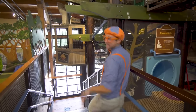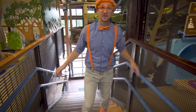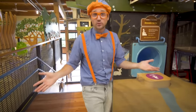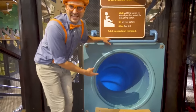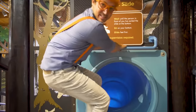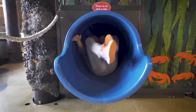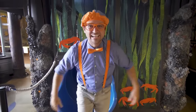Okay, let's go downstairs now. Wait a second. The cool thing about this children's museum is you can go downstairs with the stairs as well as the slide. Yeah, I'm gonna go down the blue slide. Ready? See you down there. Whoa! What a fast way to go downstairs. Yeah!